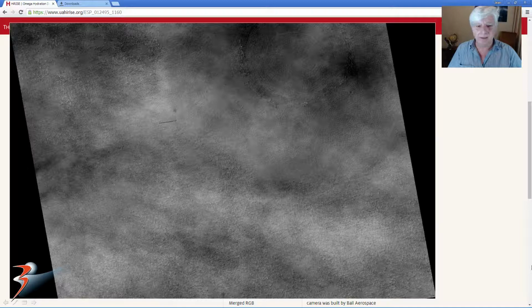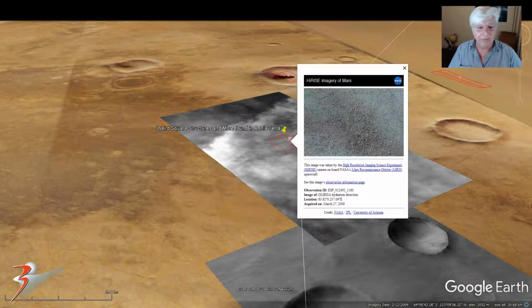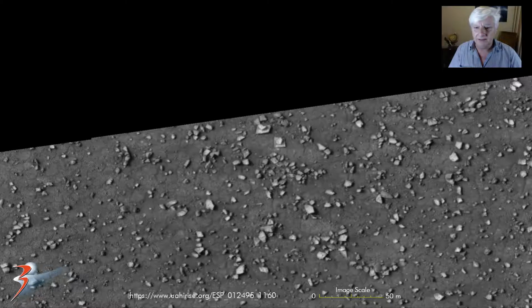This is a crop from the low-res JPEG, and we're going to be looking at some of these strange little white specks that you see scattered throughout this image. It's located 63.92 degrees south, 237.09 degrees east. And a look at the topography, a rather flat terrain, and fortunately there's a nice CTX as well as the HiRISE photograph of these anomalies, so let's check these out.